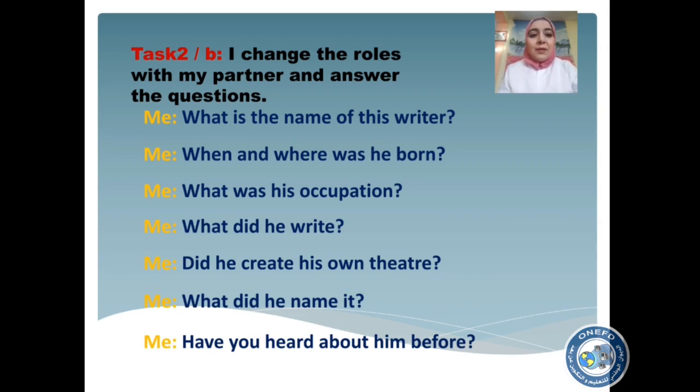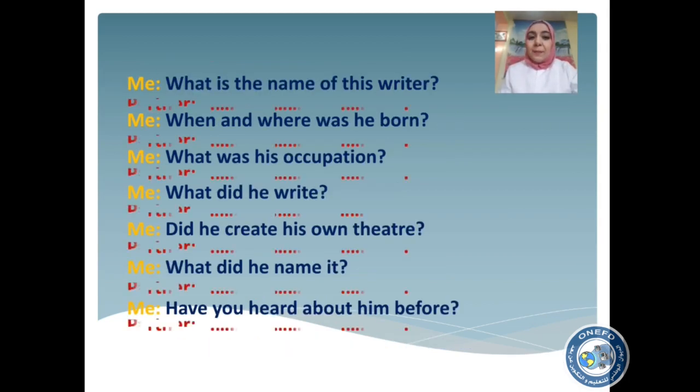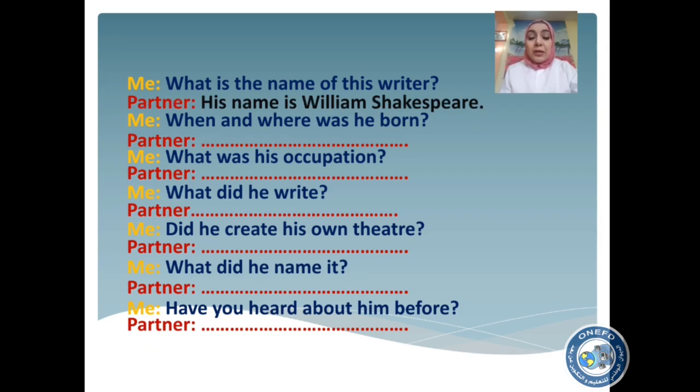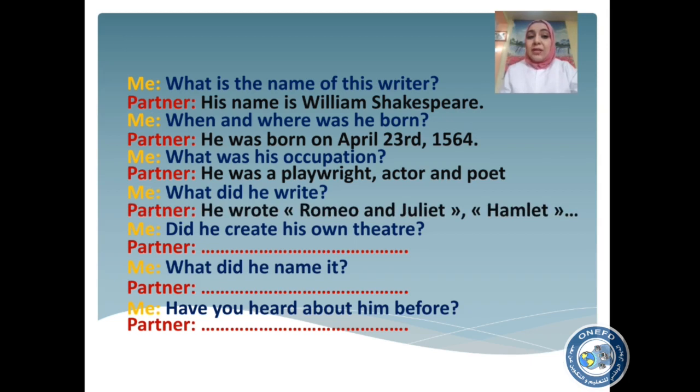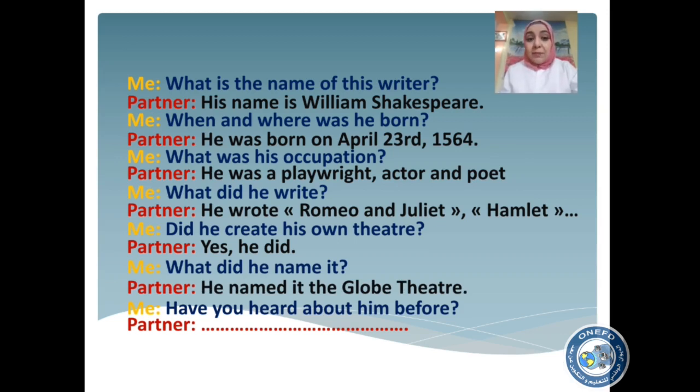Great. So let's see. What's the name of this writer? His name is William Shakespeare. When and where was he born? He was born on the 23rd of April, 1564. What was his occupation? He was a playwright, actor, and a poet. What did he write? He wrote Romeo and Juliet, Hamlet, Othello, Macbeth. Did he create his own theater? Yes, he did. What did he name it? He named it the Globe Theater. Have you heard about him before? If yes, it's yes, I have. If you haven't, so no, I haven't.